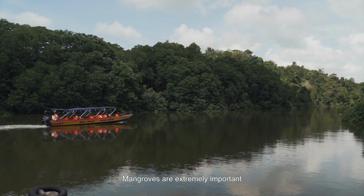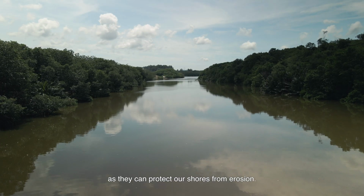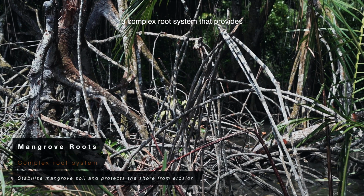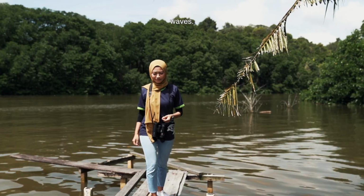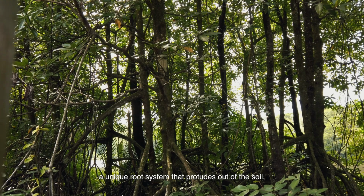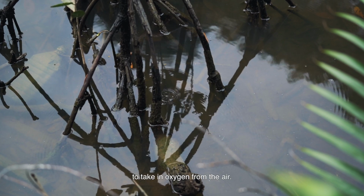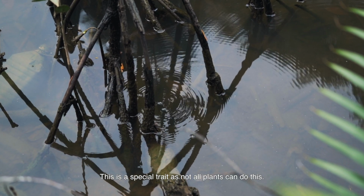Mangroves are extremely important to our coastal ecosystem, as they can protect our shores from erosion. And mangrove plants have a complex root system that provides physical defense against strong winds and waves. Mangrove plants have evolved unique root systems that protrude out of the soil, allowing them to take in oxygen from the air. This is a special trait as not all plants can do this.